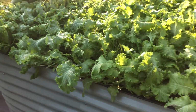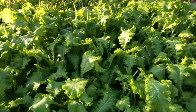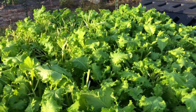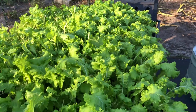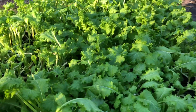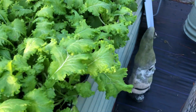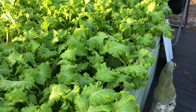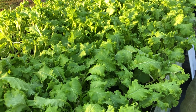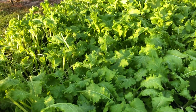The mustard is doing super wonderful, and it has been cropped 2 times already. In a couple more days or so, it will be ready to harvest again. So having it in this raised bed is a plus. I haven't noticed the insects. I have no dirt on my leaves. It makes it easy washing.